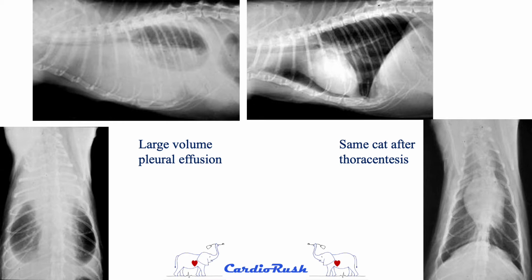This is a cat with chronic pleural effusion, and on the left-hand side you can see that the lungs are hardly inflated at all. And on the right-hand side, the same cat after thoracentesis and after removing the fluid from the chest, there's significant re-expansion of the lungs. Pointing out that it's particularly helpful to tap fluid from the pleural space in cats that are dyspneic.